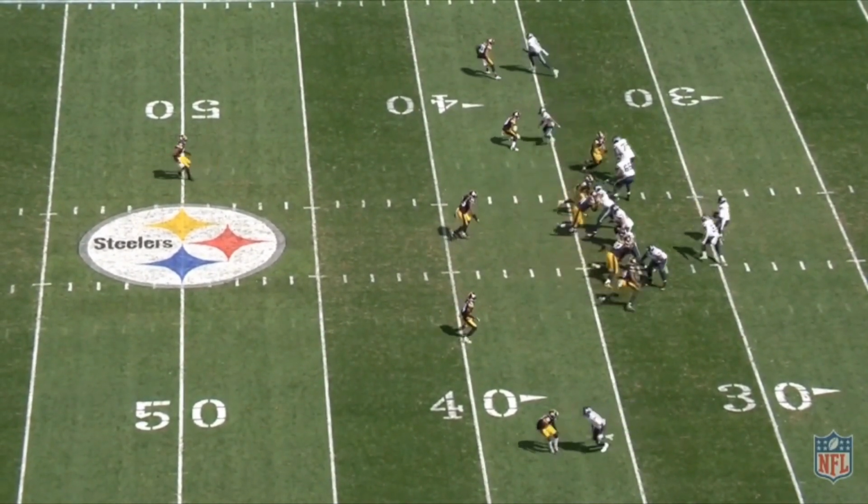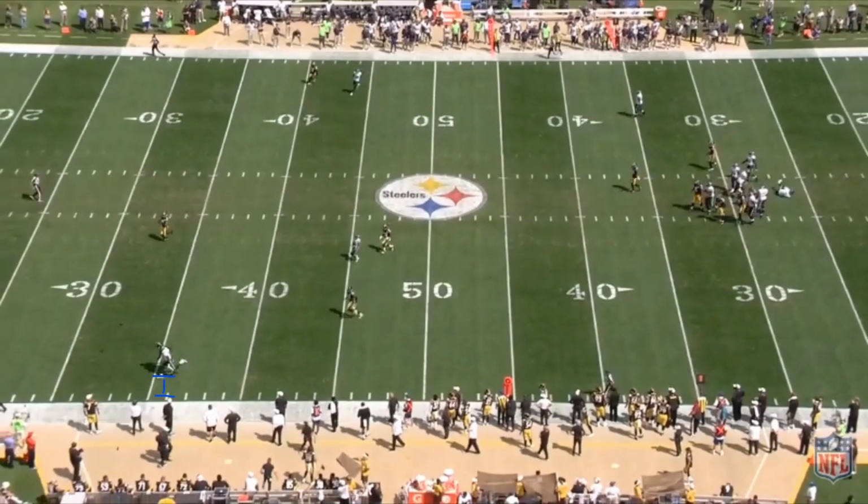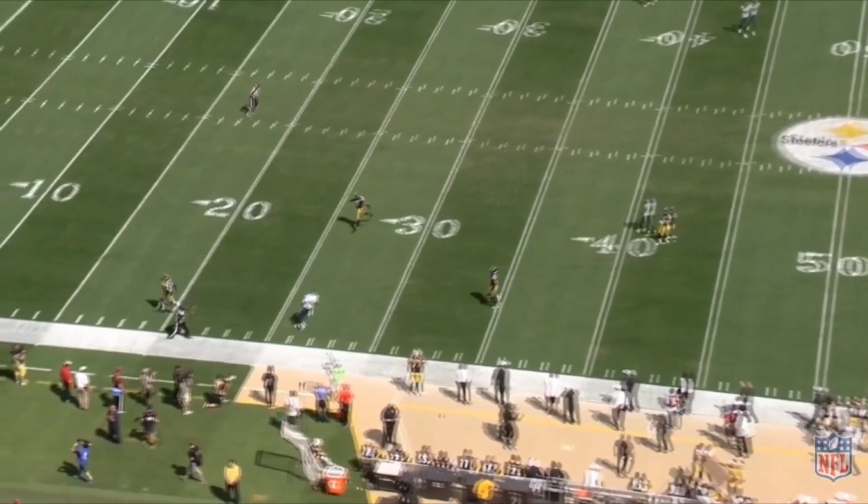And where do they end up? Of course, a little bit of an outside step there. Well, they end up almost at the sideline here, because he keeps squeezing him to the sideline. Then he has full control over the pass, and it goes incomplete.